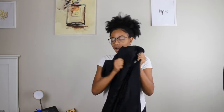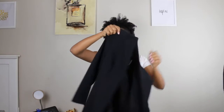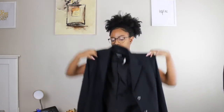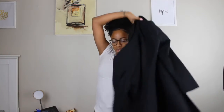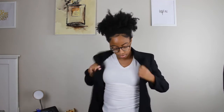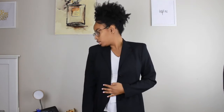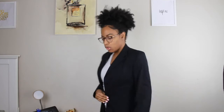Top 3 finds of the day. So this is an Express jacket that I got. It's a long black jacket. And I got this for $3.99 as well. Let's put this on. And this is what it looks like. It goes to my knee. So I really love it. And I mean, come on, it's Express.